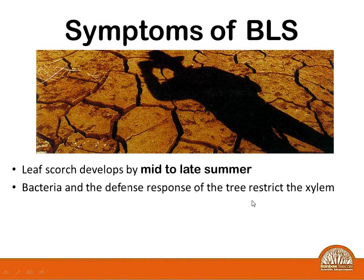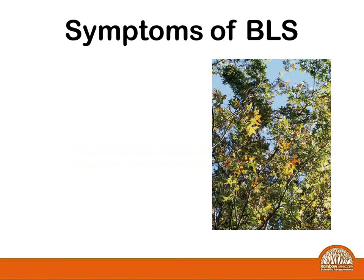Also, as the bacteria clog the vascular system of the tree, it prompts a defense response in the tree, very similar to Dutch elm disease, where the tree produces tyloses. It tries to clog its own vascular system to block off some of the bacteria that have invaded the xylem. So in a way, the tree also causes its own decline. If we have a drought stress situation with limited soil moisture, there's not much moisture in the soil to be taken up through the roots to get out to the leaves to prevent desiccation of the tree.